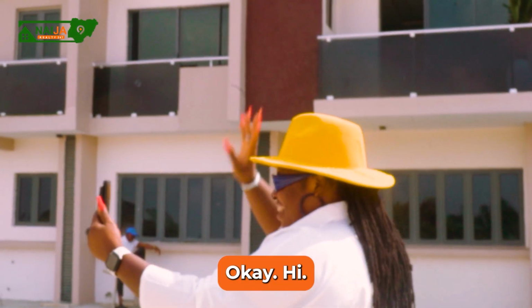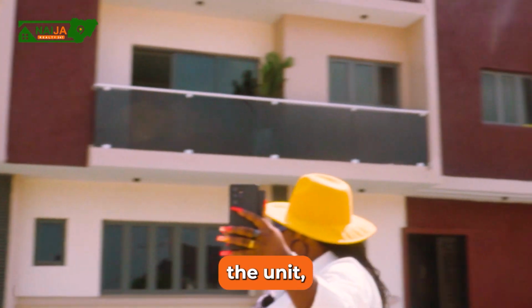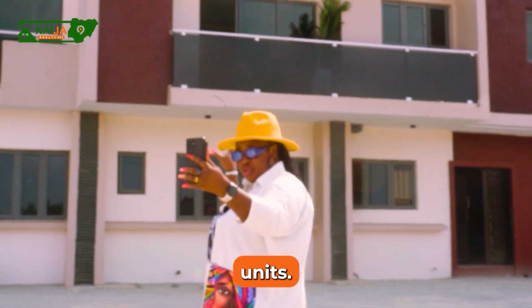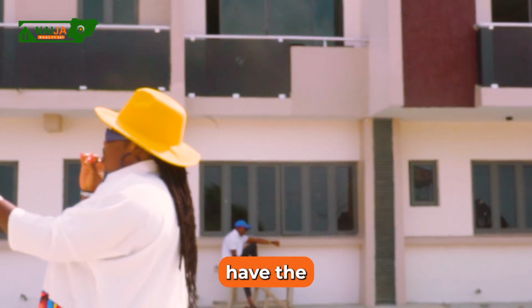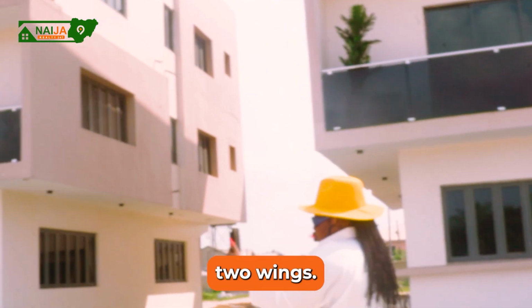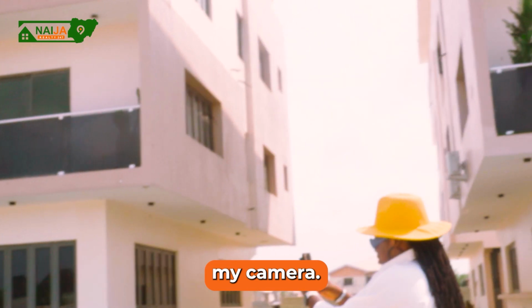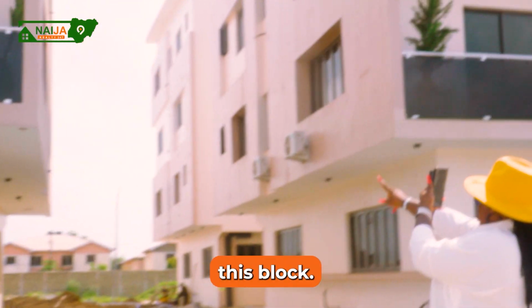Okay, hi. Quickly, we're going to check. So remember, this was the unit, the block we went in that have the sample units. The one next to it is where we have the first floor available. I'm approaching it now, but you know there are two wings. You have the right wing and you have the left wing. So let me turn my camera, because you need to decide which one you want. So this is the unit now, this block.